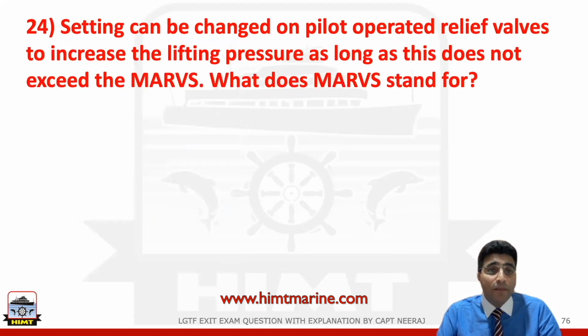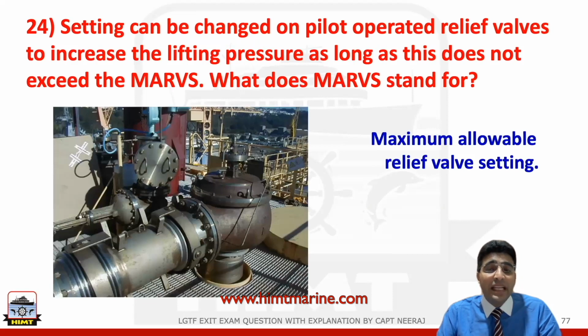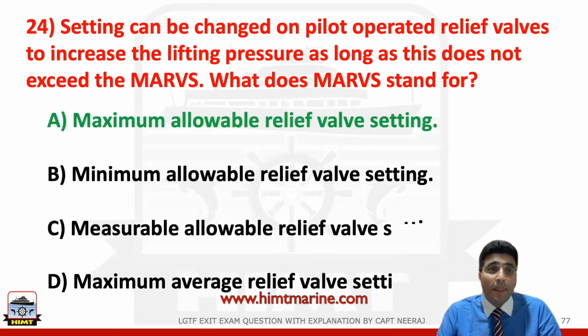Question number 24. Setting can be changed on pilot operated relief valves to increase the lifting pressure as long as this does not exceed the MARVS. What does MARVS stand for? So MARVS are basically relief valves. The word MARVS stands for maximum allowable relief valve settings. What you are looking at in your photograph is one of the MARVS of the MARVS type LNG ship. So the correct choice for question number 24 is option Alpha, maximum allowable relief valve settings.